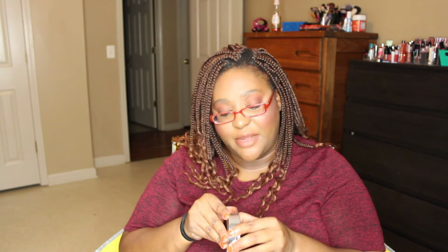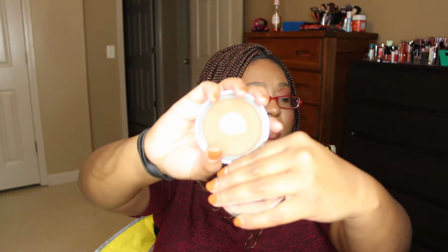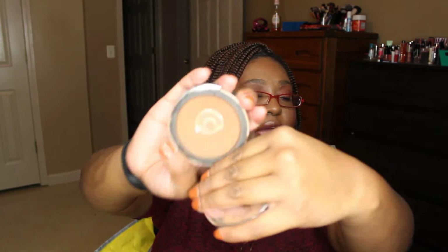Let's start with the e.l.f. Finishing Powder in Dark Deep. I love to use a foundation powder or a finishing powder as a bronzer, especially a finishing powder if it comes in a deeper color, because it's really smooth and even. It makes a great bronzer. And this is what this one looks like, if you guys can see it. It's just a very neutral, deep brown color.